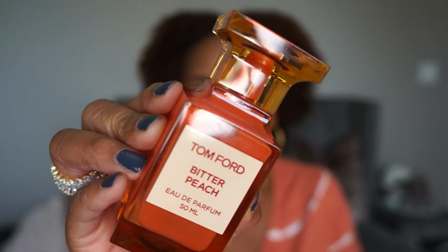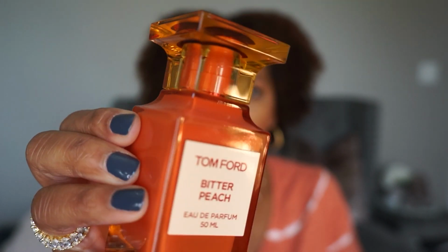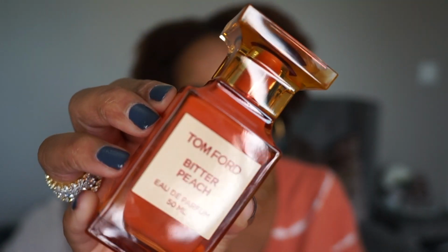So let's open the package. Just like all the other Tom Ford private blends, it comes in this cardboard box. However, this one is orange. It's part of their higher end line of private blend, which is kind of a joke to me, but I love the box. So let's open it up and look at this gorgeous bottle. It is so beautiful. It looks very similar to the Lost Cherry bottle if you've seen that one before, except this one is orange. Other than that, they look the same.